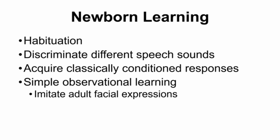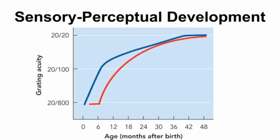But yeah, there's a lot of different things that we can do fairly young that give us some understanding of just how complicated some of our behaviors can be, even very soon after birth. And in this slide, this is something I had referred to earlier on, talking about that flexibility in development very early in life.